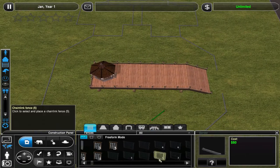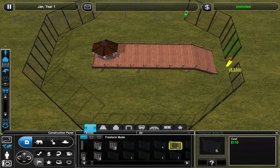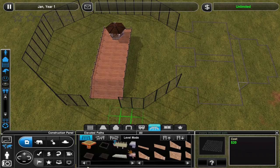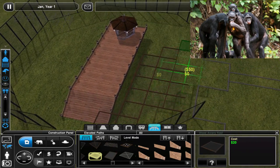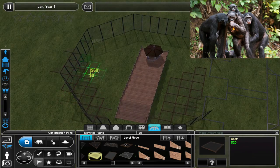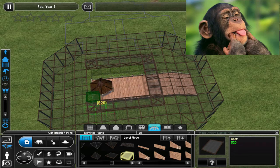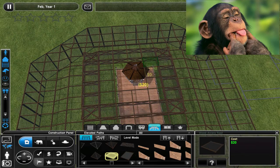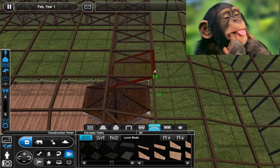I'm gonna be building an exhibit for chimpanzees, our distant relatives. And I really think they do look a lot like us. If we look at some pictures over here, they look like old people do with all those wrinkles, but they are really similar to us in terms of behavior.